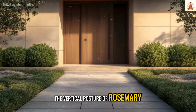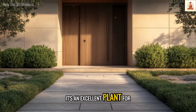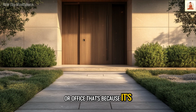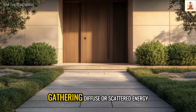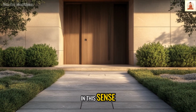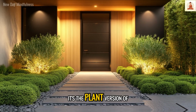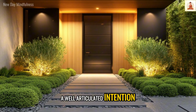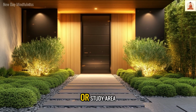The vertical posture of rosemary leaves echoes disciplined thought and refined intention. It's an excellent plant for those households where the front door opens directly into the living space or office. That's because its sharp, line-like leaves naturally direct and streamline chaotic chi, gathering diffuse or scattered energy and bringing it into a focused stream. In this sense, rosemary supports not only emotional boundaries, but also mental focus. It's the plant version of a clear desk, a clean email inbox, or a well-articulated intention. That's why it pairs especially well with entrances that lead straight to a workspace or study area.